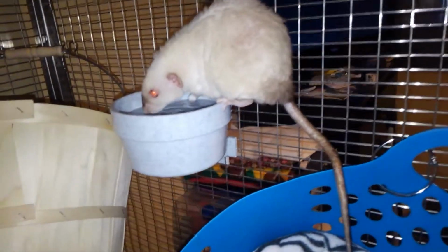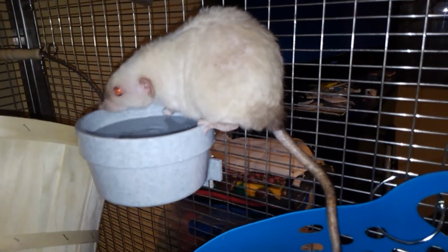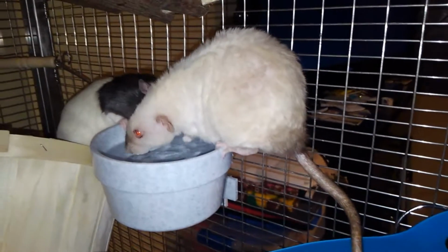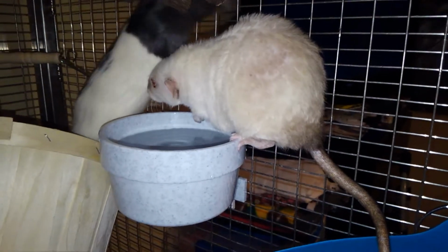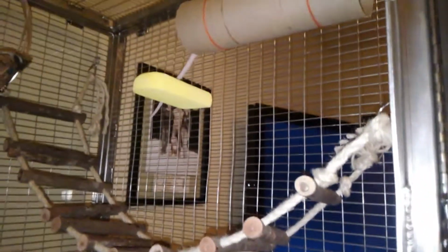Okay, so back to the cage tour. Over here, William found the thing of water. I decided to try doing something different with their open source of water like that. I didn't want to put a bowl of water down at the bottom like I normally do because of the bedding.